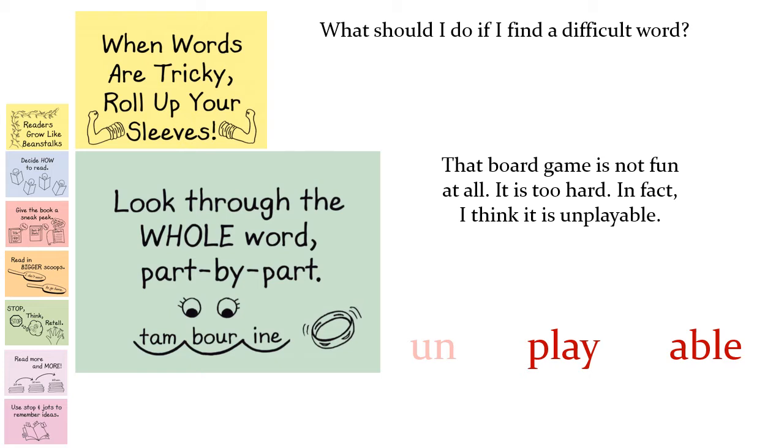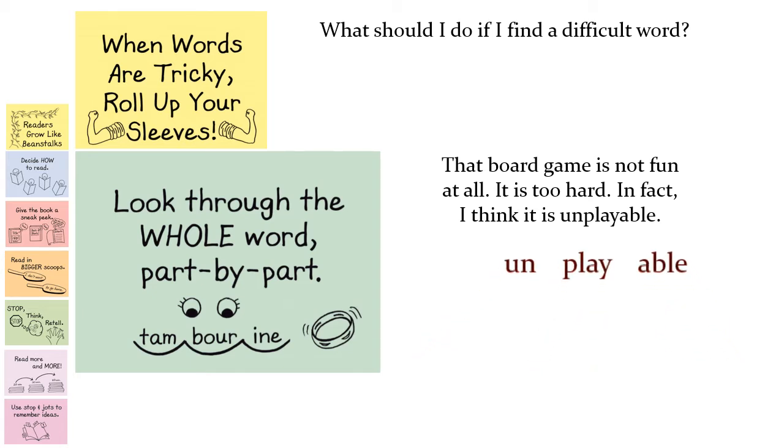Well, let's see. That board game is not fun at all. It is too hard. In fact, I think it is playable. Oh, wait a minute. I forgot something. Un. Un means not, like unfriendly and unfair. Not friendly, not fair. So unplayable. I get it. That board game is not fun at all. It is too hard. In fact, I think it is unplayable.